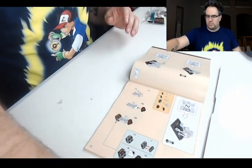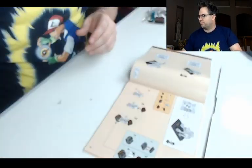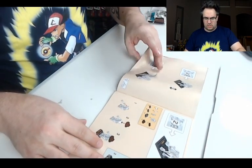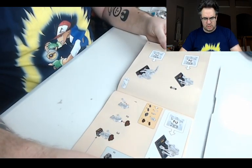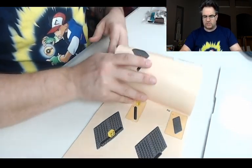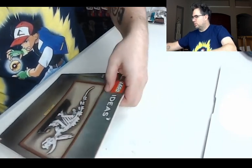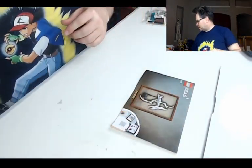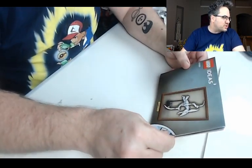All right, so I'm not going to put these on just yet, but we'll see. So bag one, what were they saying? Bag two is the full T-Rex. Oh, okay, so that's bag two. I'm guessing everybody jumps into bag one. Yeah, I'd like to jump in with bag one. What are we building? We are building the fossils set, the Lego Ideas fossils set.